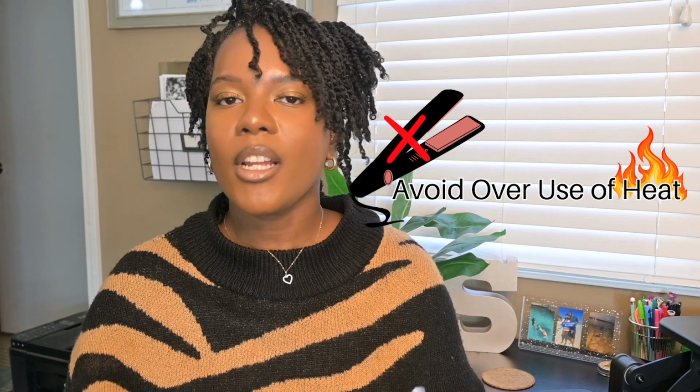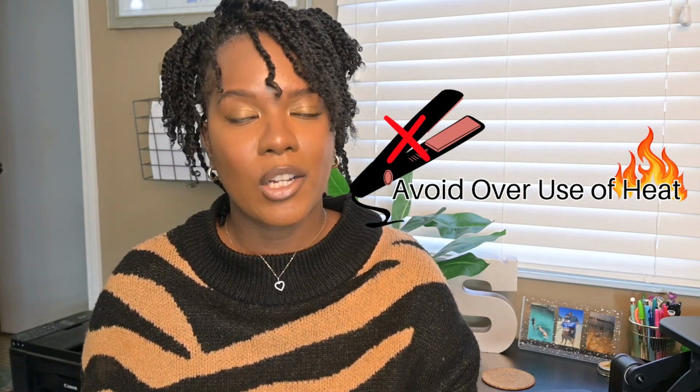The third thing that I would mention is once you initially style your hair with heat, do not later on go back and restyle your hair with heat. Meaning, let's say you flat iron your hair and you go work out, you sweat, and then the next day you want to re-flat iron your hair. No, do not do that. That will also lead to heat damage, and that's what I did the first time that I had heat damage.